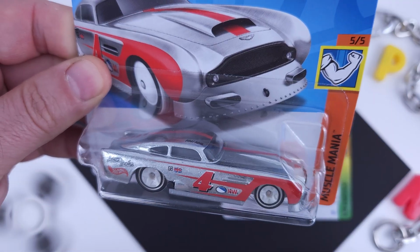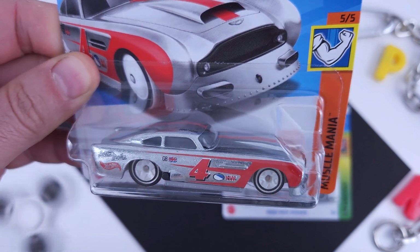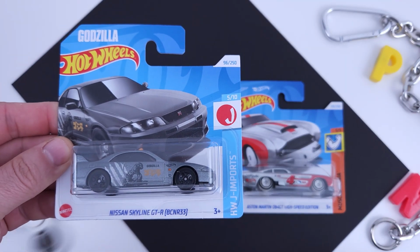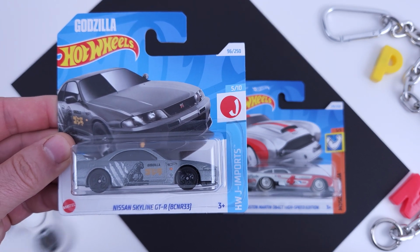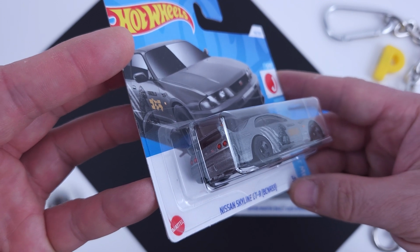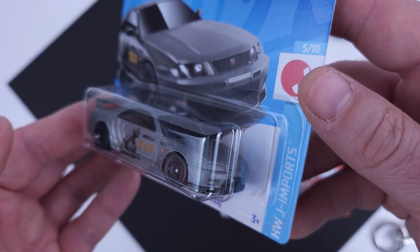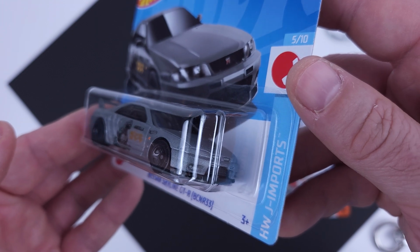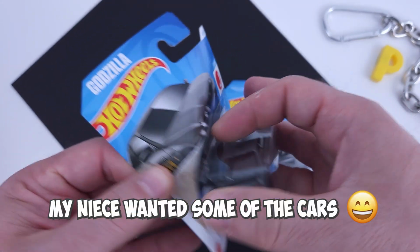The real-life model was raced on the salt flats, touching insane speeds in the 60s. We did speak about this Nissan Skyline in the previous video, so make sure to check that one out, and it's definitely a highlight in today's video as well. It looks very good, and while we had a lot of cars without any back details, this one has what it needs, but missing the front ones this time around. I don't open a lot of JDM cars, so we should get this one out of the packaging.